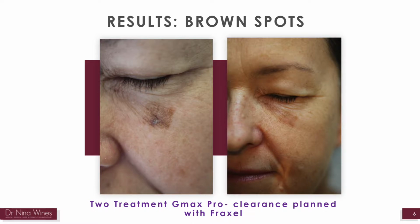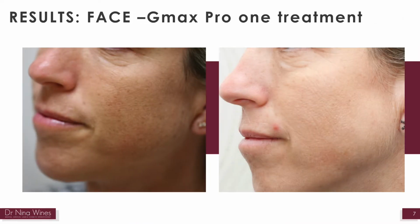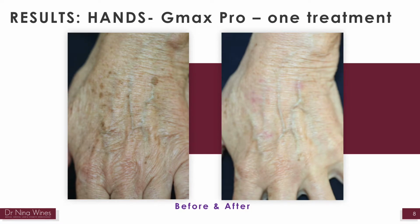I find that the darker pigmented lesions respond well to pigment laser, but the lighter pigmented lesions may require Fraxel laser for management. This patient had some diffuse pigmentation that was bothering her, and she responded nicely to one treatment of pigment laser. She did not want the downtime required for Fraxel laser management and just wanted a simple approach. This is an expected result following treatment of the hands with some residual pinkness that resolves after about 2 weeks.